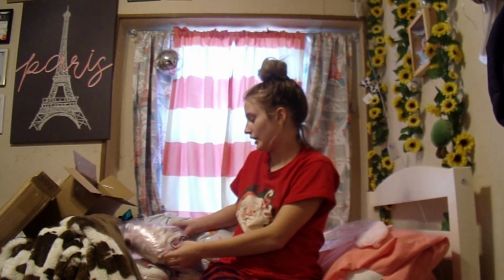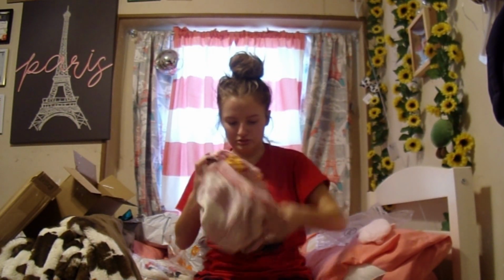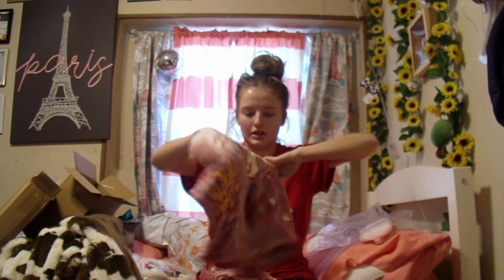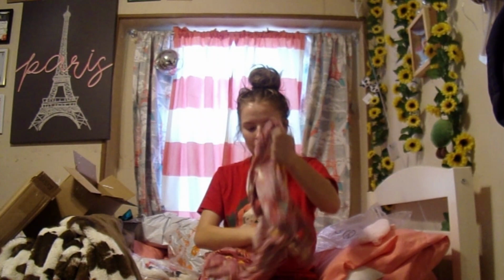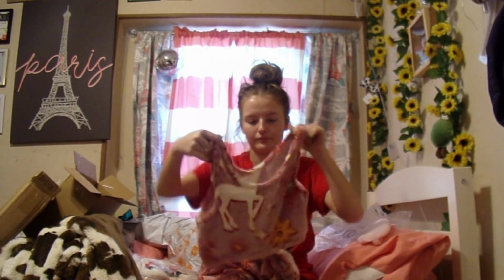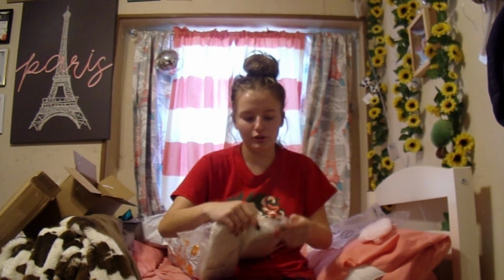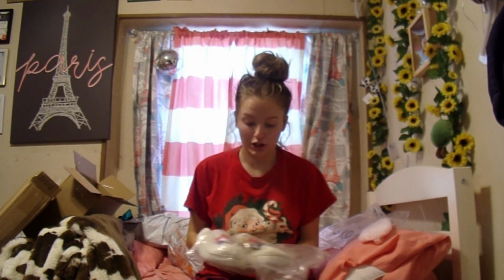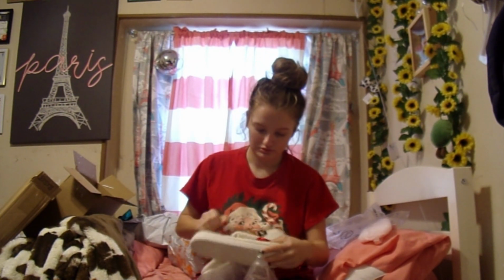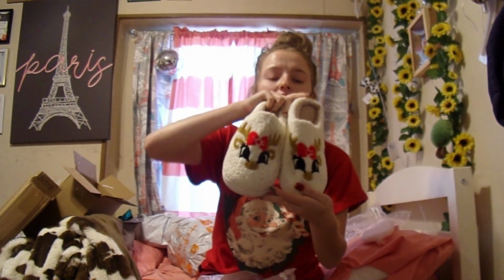Okay, and then I got this pajama set. I got two pajama sets and two stretch shirts and some slippers. I got these shorts. They're really soft. This top to go with it. And then these cute slippers. It's Rudolph, but it is a gold Rudolph. Hope you all can see that.